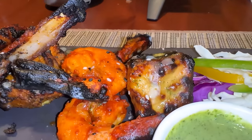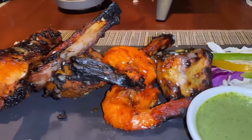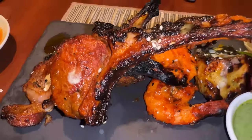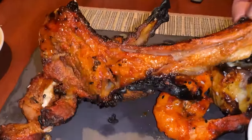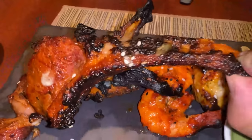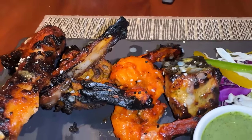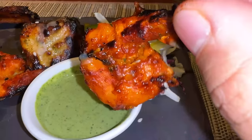Check this out. A tandoori platter. There's tandoori lamb, there's chicken, there's shrimp, and fish. And then some mint chutney sauce on the side. The smell from this, it's almost overwhelming. Look how beautiful this is cooked. Gorgeous char on the outside. This color is so pretty. And all this fresh out of the tandoori oven.